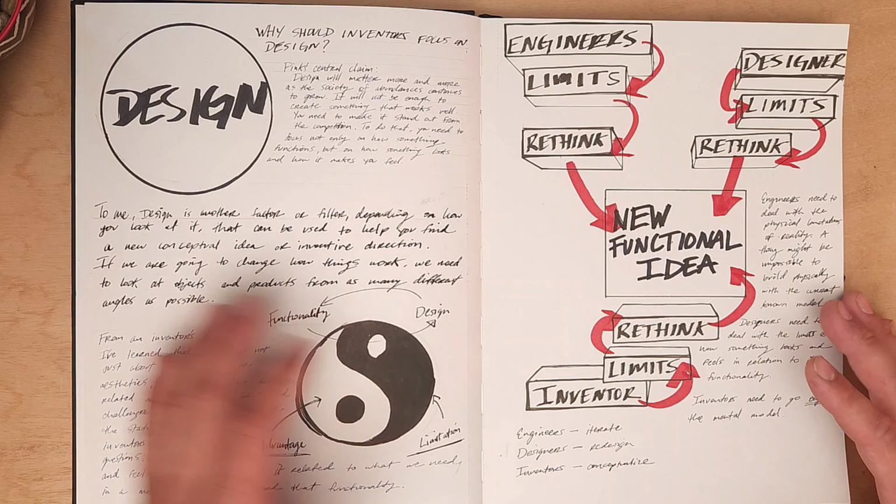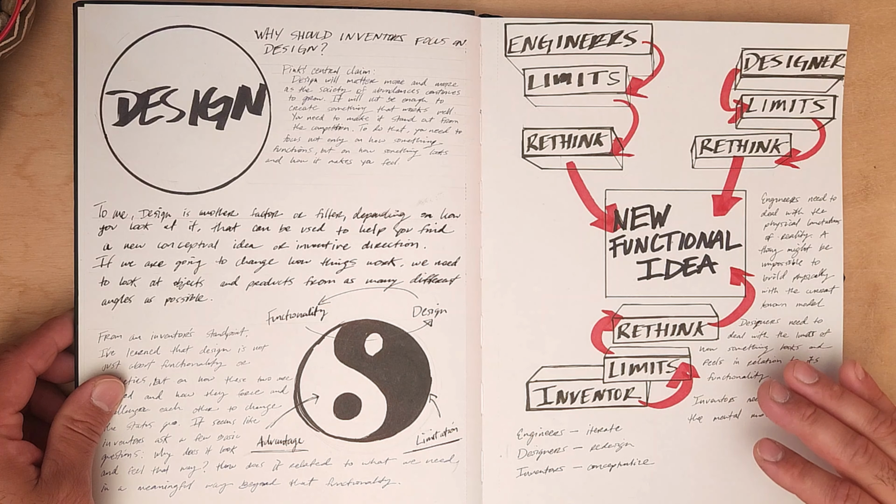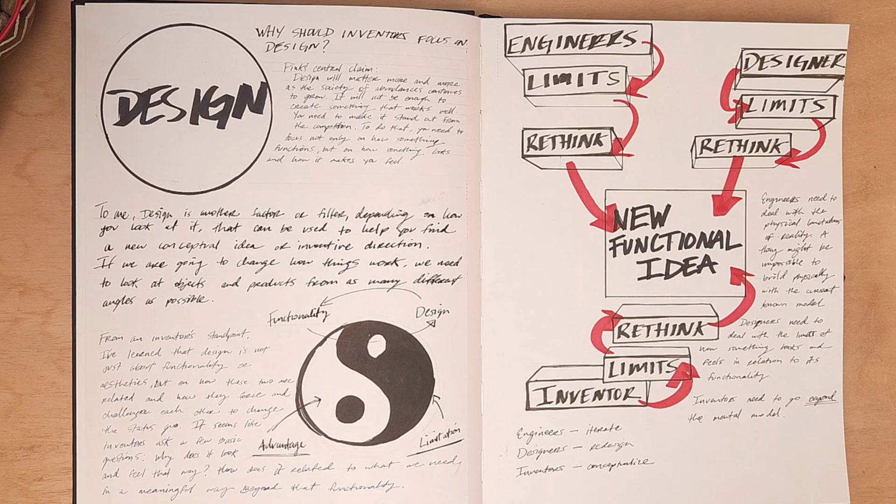Pink's central claim about design is that design will matter more and more as society of abundance continues to grow. It will not be enough to create something new that works well. You need to make it stand out from the competition. So in order to do that, you need to focus not only on how something functions, but on how something looks and how it makes you feel.